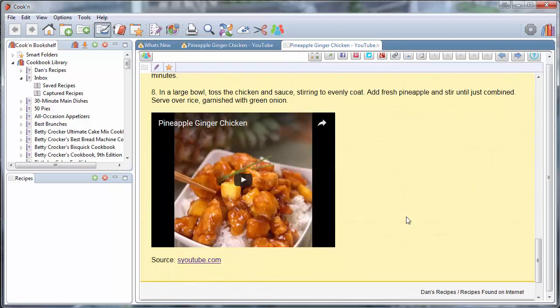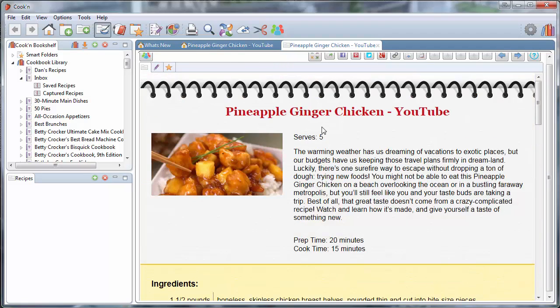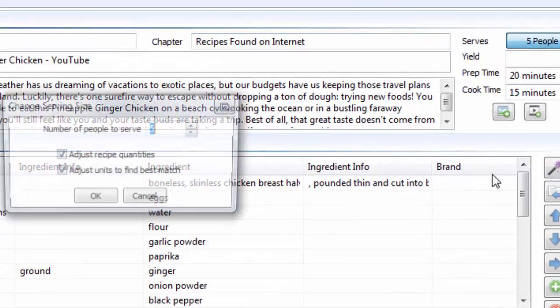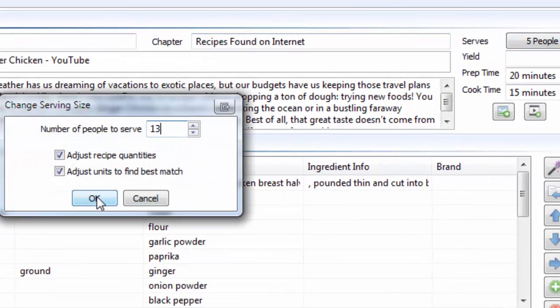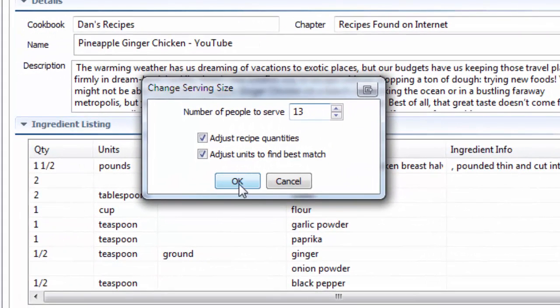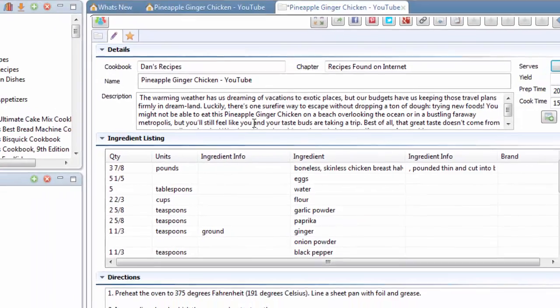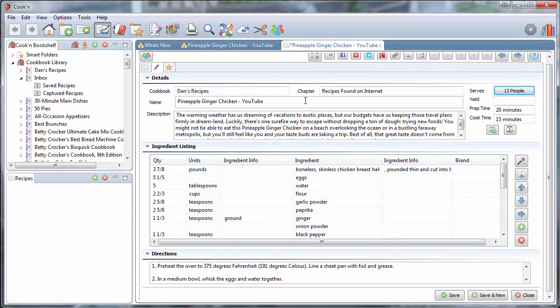The other cool thing about having your recipes in Cooking and capturing them and saving them is so you can find them again later, right? But it also lets you adjust them and modify them, right? So maybe if I wanted this recipe to serve 13 people instead of 5, for example, Cooking, of course, will do those calculations for me. That was me the other day, and me and math do not get along sometimes, especially when I'm trying to get stuff together for company with fractions. So I am glad to have your program doing that for me.